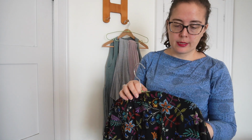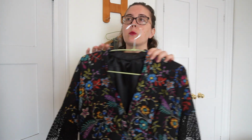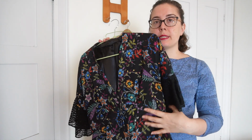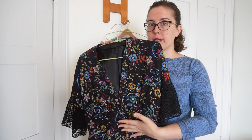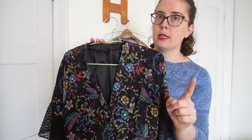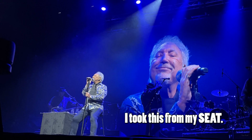This dress, I had an occasion to go to, and I wanted to make a dress. I wanted it to be gorgeous, and I wanted to feel amazing in it, because this was so last minute. I think I had a week. I had a couple weeks to muslin this pattern and then make the real dress, because I saw Tom Jones live in concert from the front row. High point of my life.